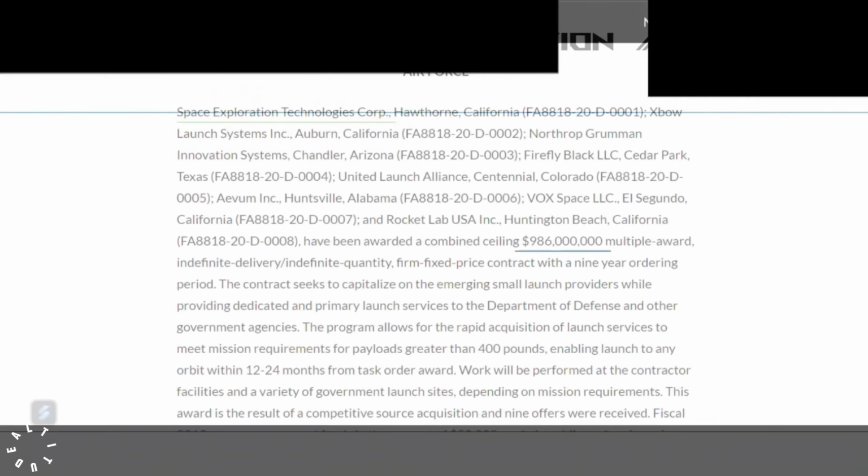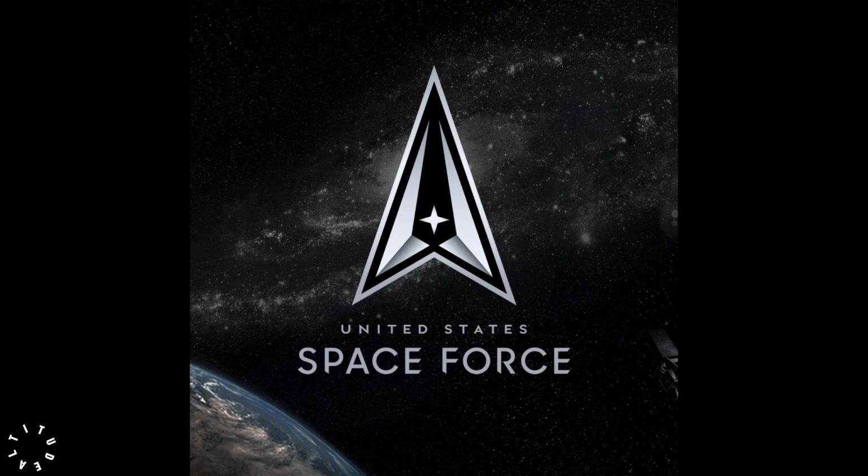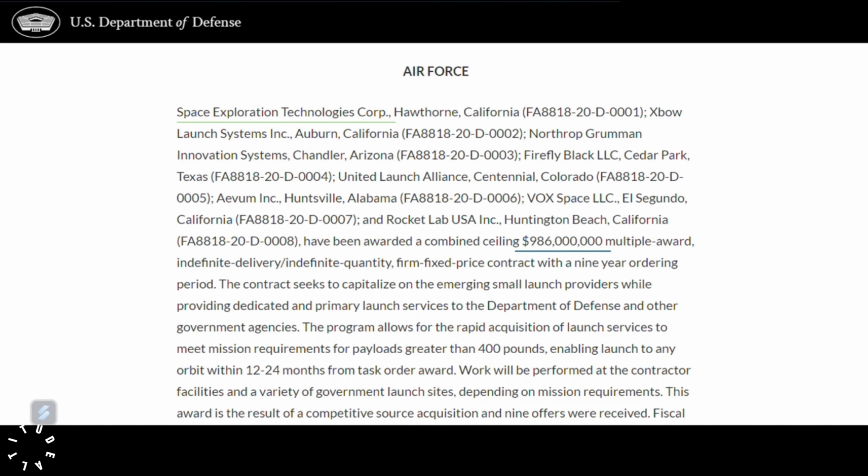In January 2016, the United States Air Force awarded an OTA, other transactions authority, development contract of US$33.6 million to SpaceX to develop a prototype Raptor for use on the upper stage of Falcon 9 and Falcon Heavy.